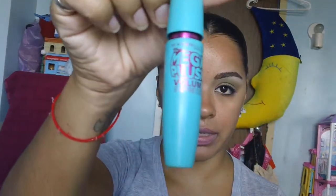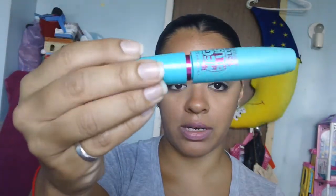Then the third one that I use is the Mega Plush from Maybelline. So I put this one on third. All right, I'm gonna adjust this really quick. And then if it falls again, I'm just gonna leave it like that. Okay, so those are the 3 mascaras that I use and I do like.